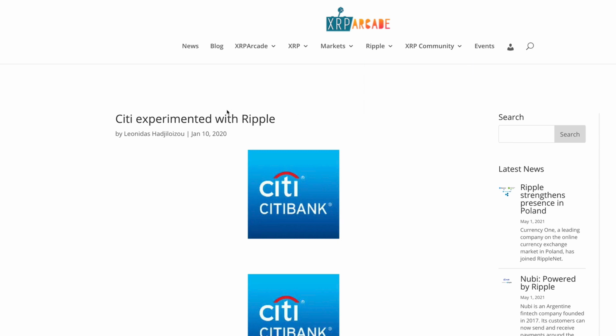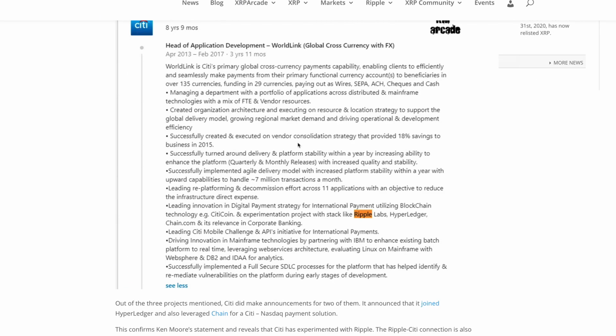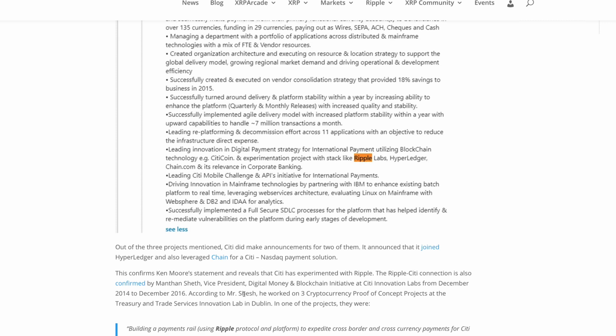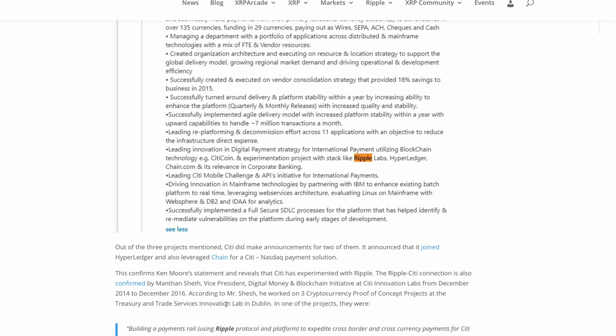I also just wanted to mention this article from Leonidas here. Citi did experiment with Ripple, so just back to this Citibank connection here. This article was from last year, but there was indeed a trial, a test pilot. This confirms Ken Moore's statement and reveals that Citi has experimented with Ripple. The Ripple Citi connection is also confirmed by Manthan Seth, Vice President of Digital Money and Blockchain Innovation at Citi Innovation Labs from December of 2014 to December of 2016.